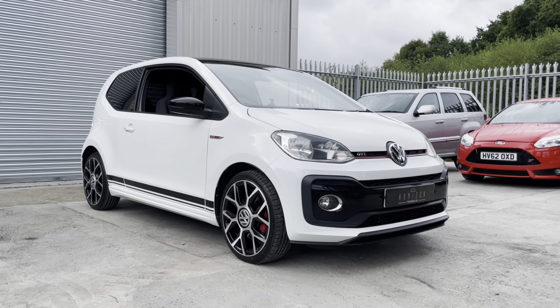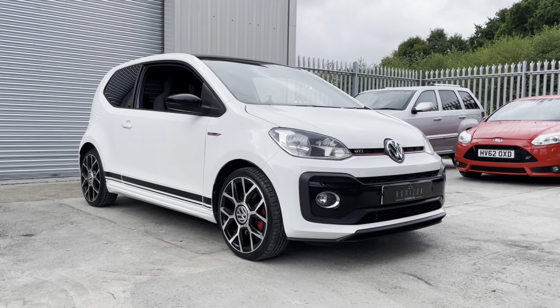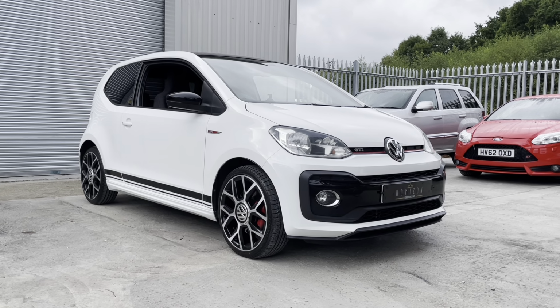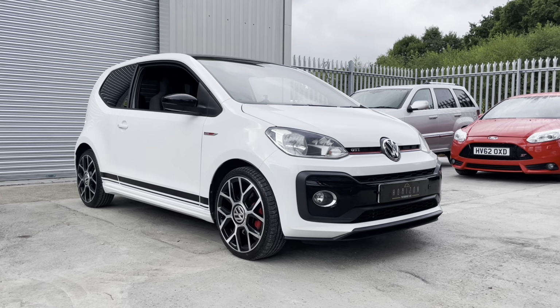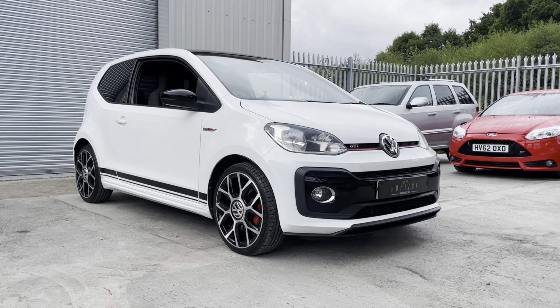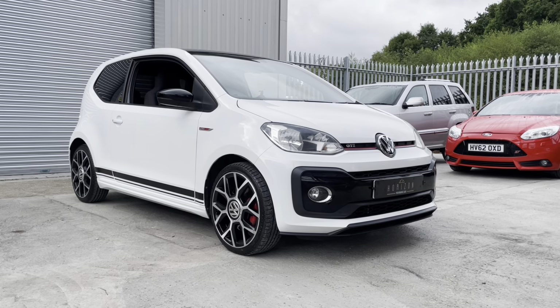The car is a 2018 on an 18 plate, has covered 58,000 miles, has full service history, is HPI clear, comes with two keys, the book pack, a new MOT and a 3 month warranty. It's a truly stunning example, this Up GTI, finished in white, combined with diamond cut alloys, which we think together is a very, very nice combination.